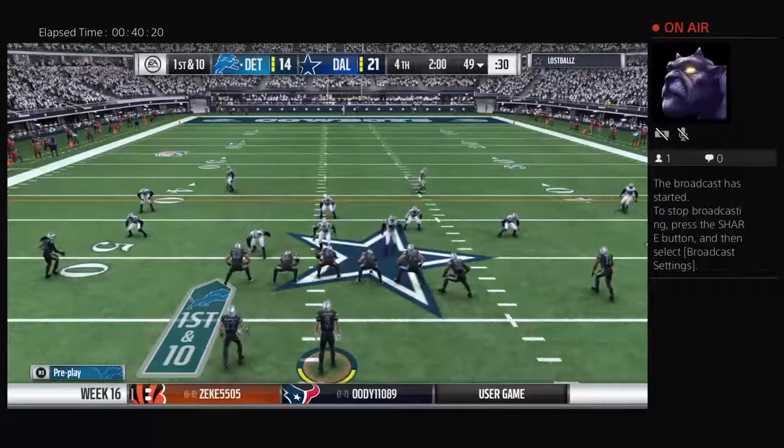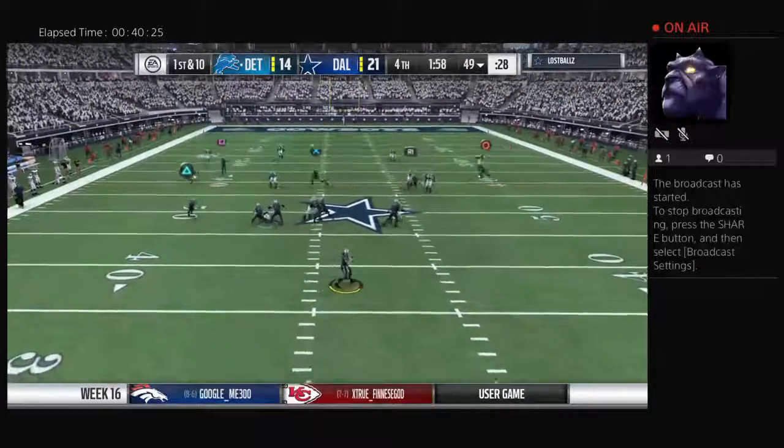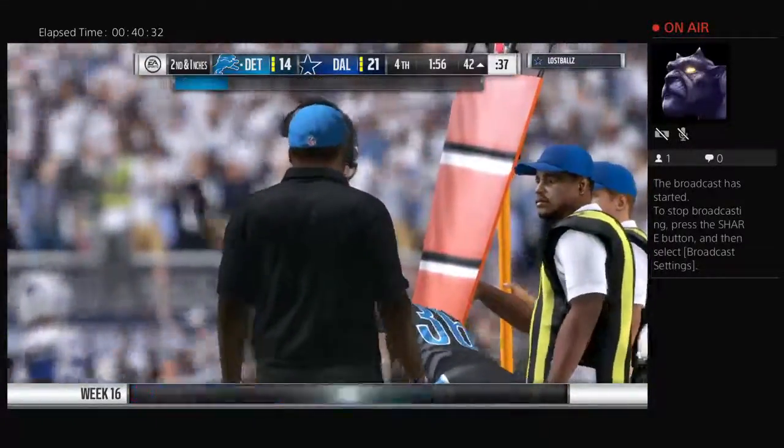Possible run anticipation here as the D-line sandwiches together. On 1st and 10, Stafford. To the sideline, and that is a heck of a catch as he was able to get both feet in.